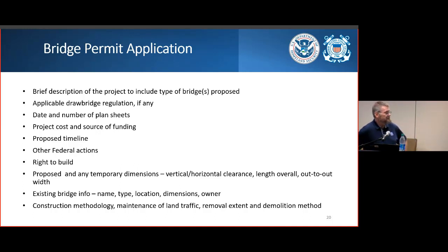Date and number of plan sheets. Again, we're going to be drilling down to the plan sheets tomorrow morning, and that's going to be a big presentation. Project cost and source of funding. This is a big one. So we're going to want to know who the lead federal agency is, and also what sort of mix of dollars we're getting: federal, state, as well as local.